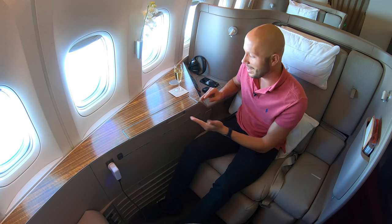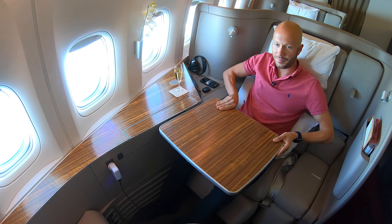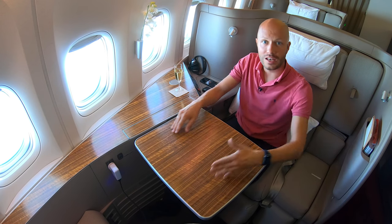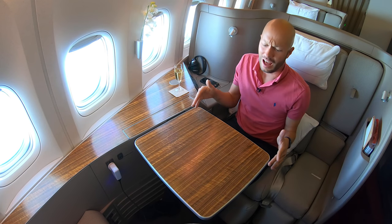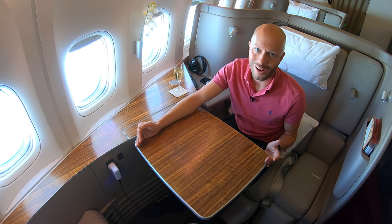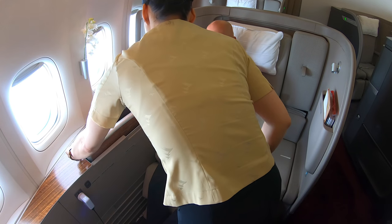Let's have a look at the table here. Wow, this is one part. And if you want, you can dine together here. There's another seat, but I think it's not really big enough to dine together. Maybe for small dishes or so. So this? What can I take?